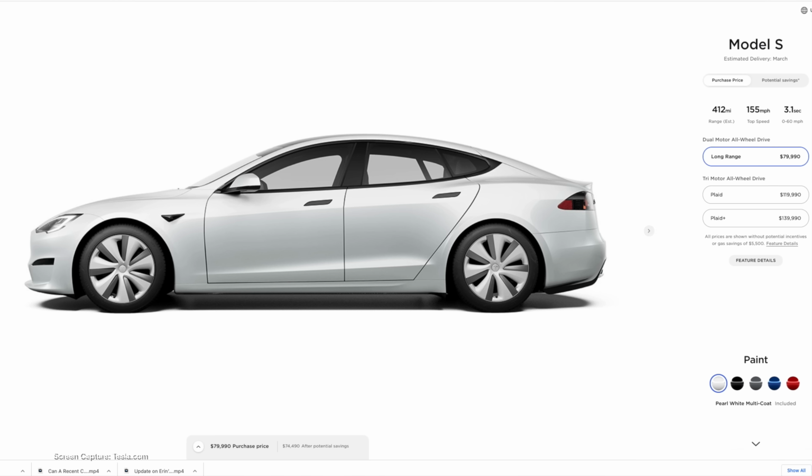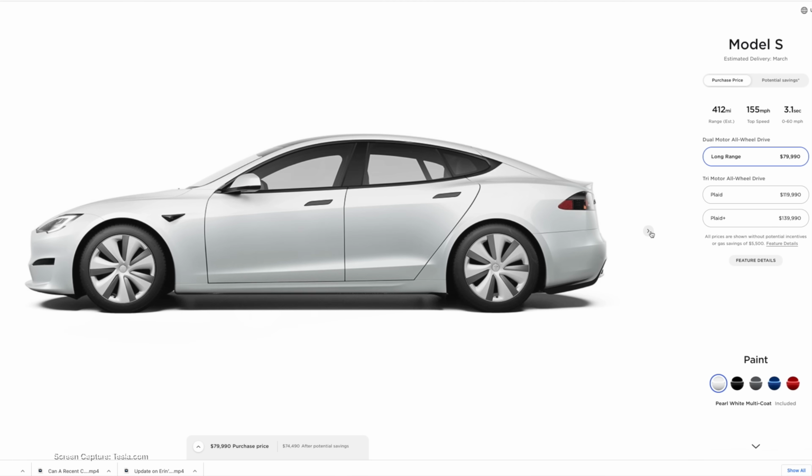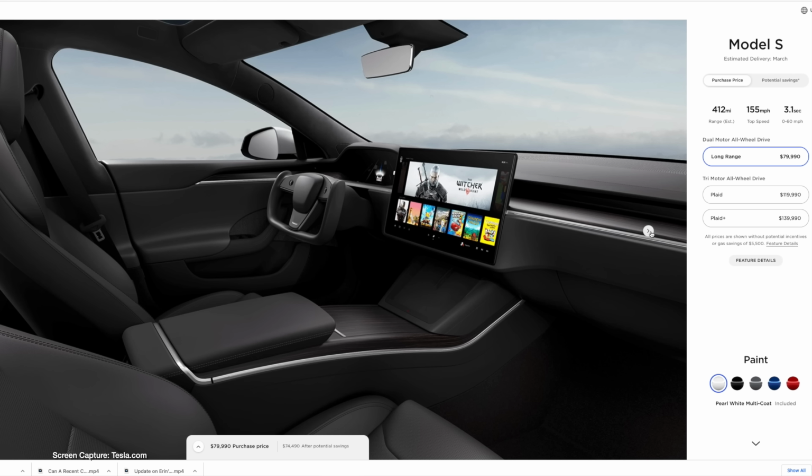Model S now starts from $79,990, offering the dual-motor all-wheel drive setup. This has a 412-mile or 663-kilometer range per charge, a top speed of 155 miles per hour, approximately 250 kilometers per hour, and a sprint time of 3.1 seconds.